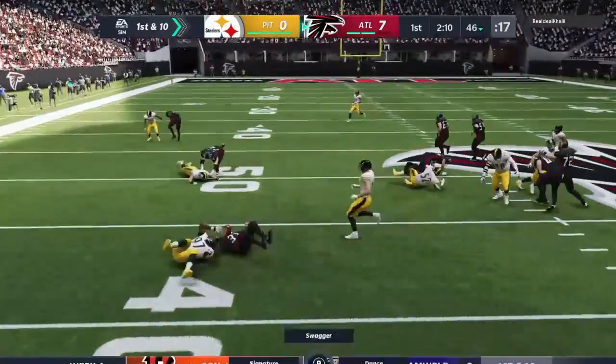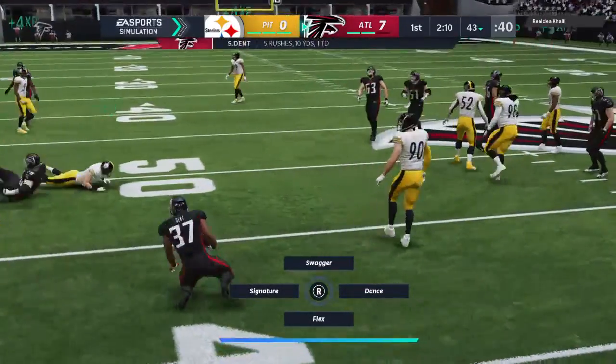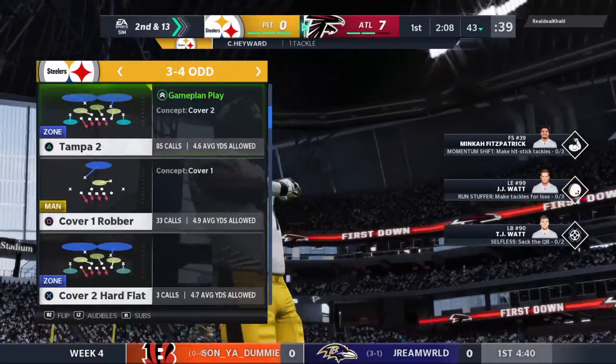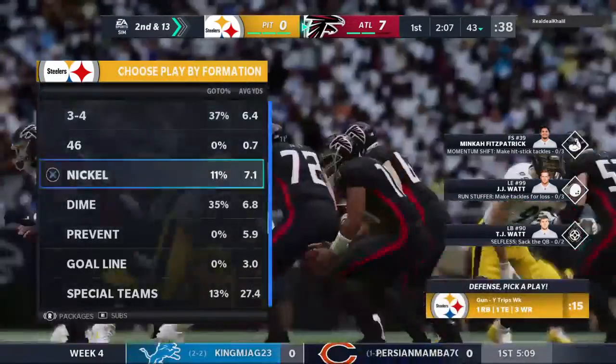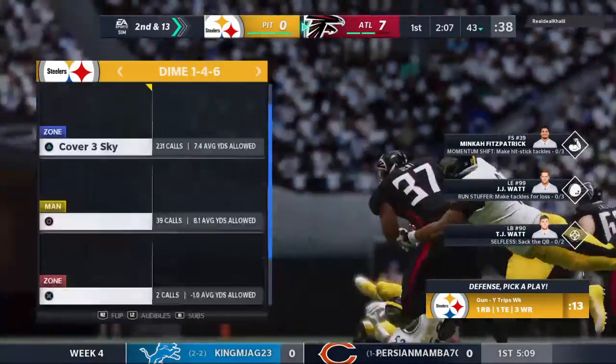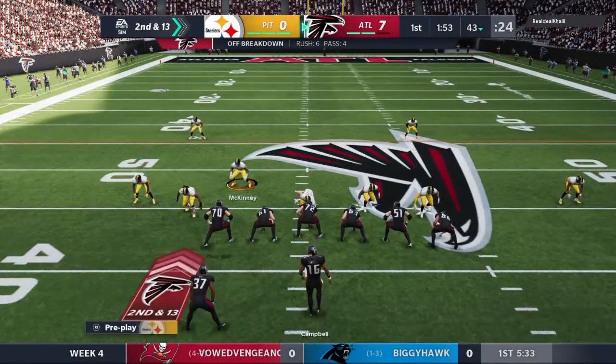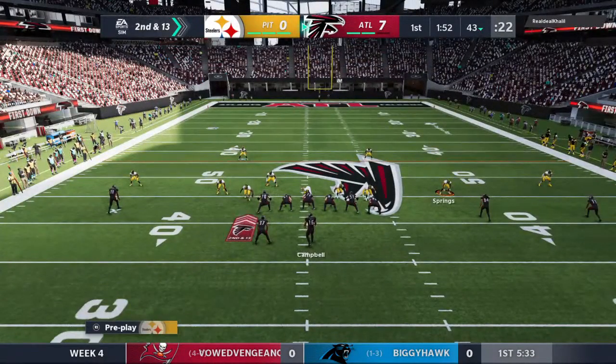They'll run on first down. Dent. And they went the wrong way there. Losing yardage back at the 43-yard line. Part of their struggles last week was getting these negative plays on 1st and 2nd down. That's something they have to be wary of as this game continues.